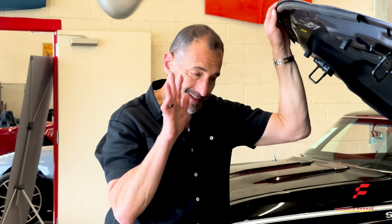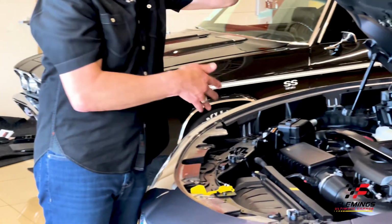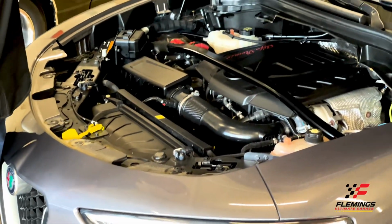Anyway, we're under the hood. We should be staying focused here, but look how easy it is to get to everything. Everything's well lit. And again, when you have super low miles and it's been well taken care of, you can see how clean things look.